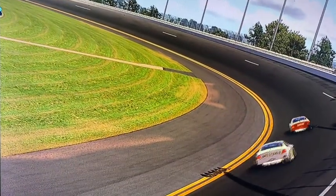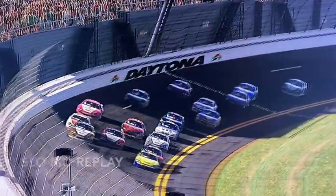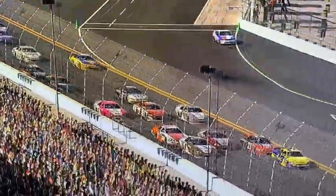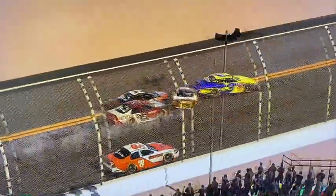That's Jones you see in the 11. Missed that angle. Let's go watch that again in slow-mo here. You can see they just started lap 57, just 3 wide, and it's just not going to work out. The 15 is slightly into the 9. I don't know if the 9 was coming down, but he's going to get into that 23.